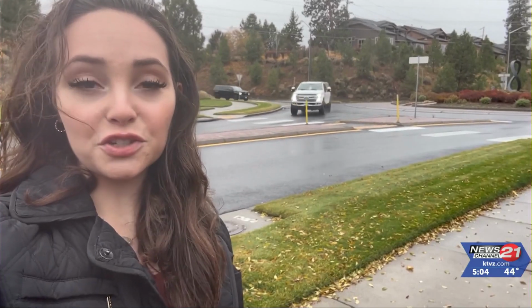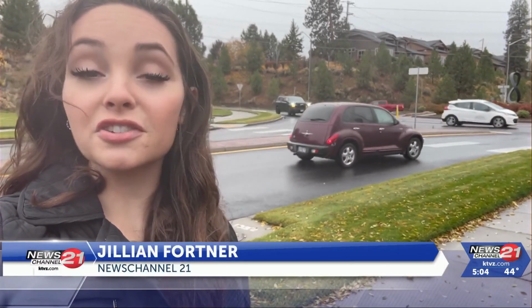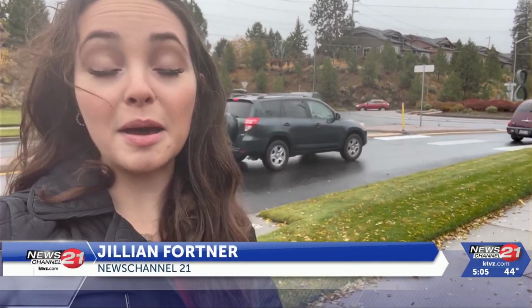Traffic lights and roundabouts don't usually go together, but the city of Bend is exploring the possibility. Jillian Fortner says engineers are looking into how this could ease congestion in one area. City officials are exploring different options to improve traffic flow on the Reed Bond roundabout behind me.